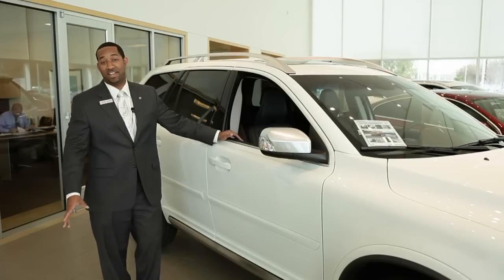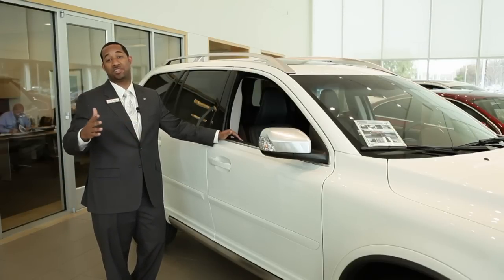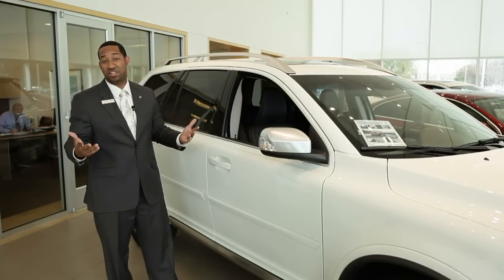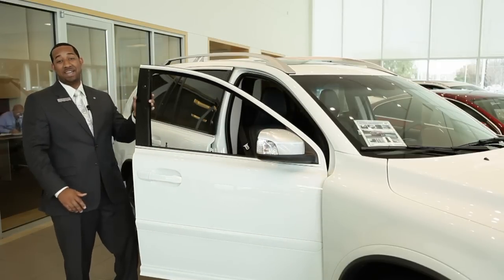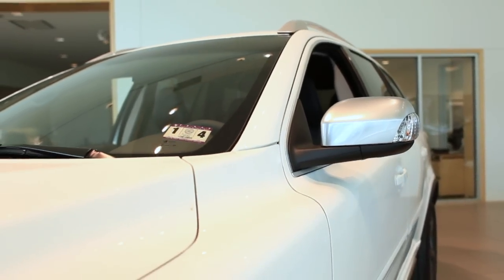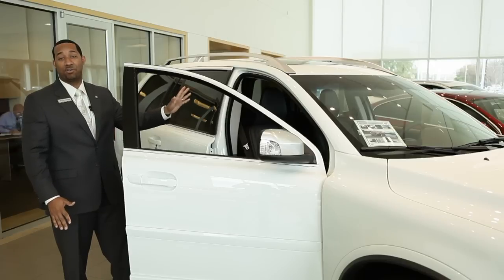Since 1998, Volvo is the only company in the world to feature what's called whiplash protection system. So the seats are designed to actually pull back, mitigating trauma to your spine or your neck by at least 50% in the event of a rear collision. You also have what's called SIPS, or side impact protection system, which is just a combination of your safety steel cage construction, your high strength steel in your doors, as well as your side airbags and curtain airbags to protect you from side collisions.